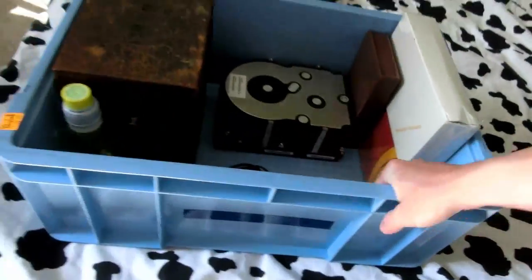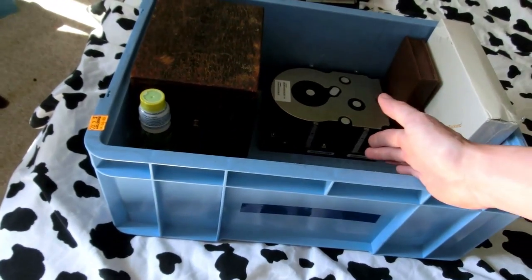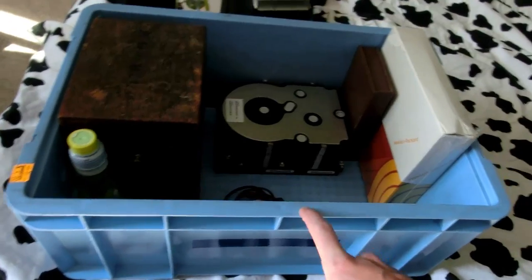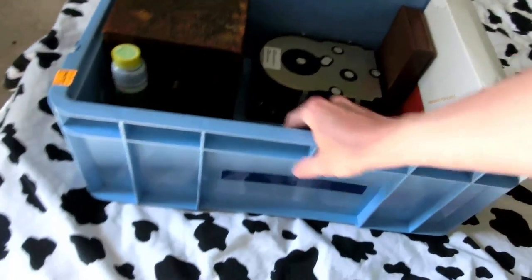Then, at Weird Stuff Warehouse, I found this. They're selling these tubs for $4 a piece. Of course, they're all different random tubs, so I didn't see that they had another one like this, but they had other ones that were slightly bigger, slightly smaller. But still, $4 for that? That is an awesome tub.